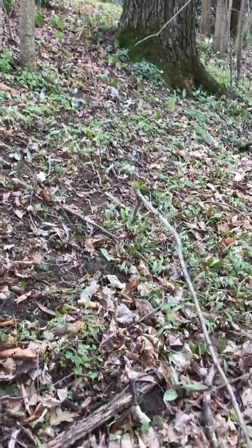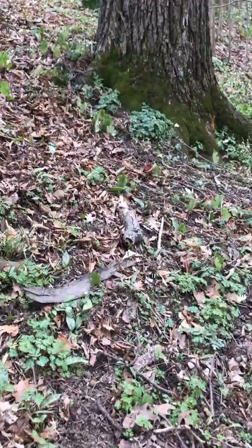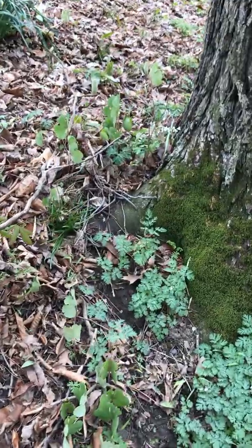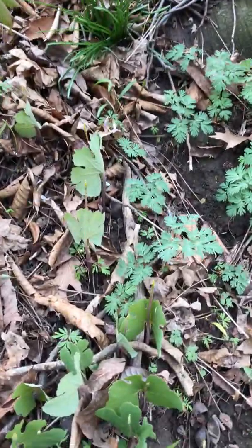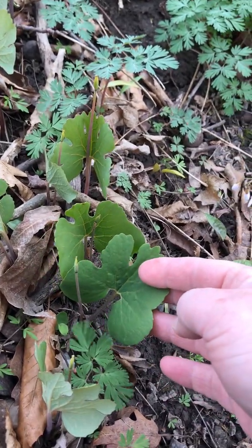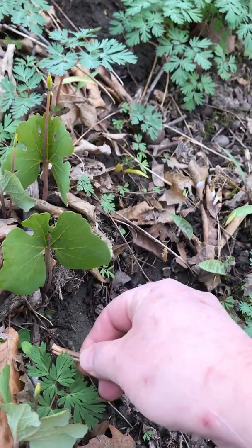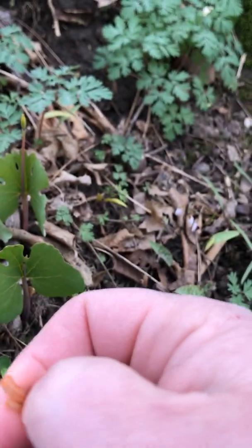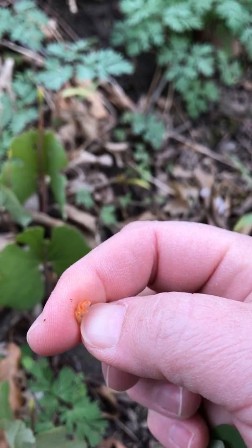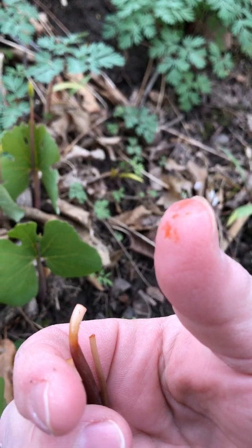Now we're going to walk along the hillside here a little bit because there's another neat plant up here that I want to show you. Now this one is mostly done blooming, but the leaves are left, and you can see where the flowers used to be, and the leaves have a very unique shape to them. This one blooms really, really early in the spring, and if I pull one up, you'll notice that the end of the stem bleeds. And when you touch it, you end up with this orange or reddish juice on you.